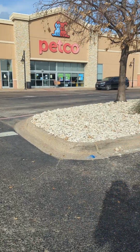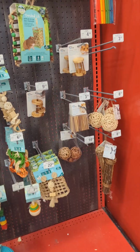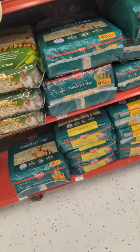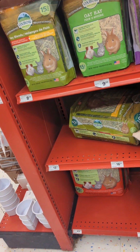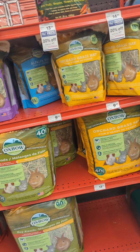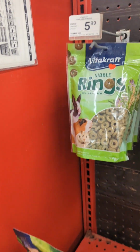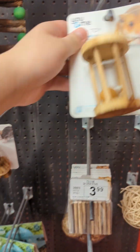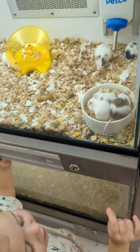We're gonna go into Petco. These are so expensive. All right, we need this hay. There's so many hays. I know Oxbow is a really good brand, but I think we need just the Timothy. I haven't looked into any of the other kinds of hays. These look like they're okay. They're only $6, so. Let's get this. Hey, Izzy, that's too far, baby. Come back. I like that, but why is it $20? I know. There's so many.